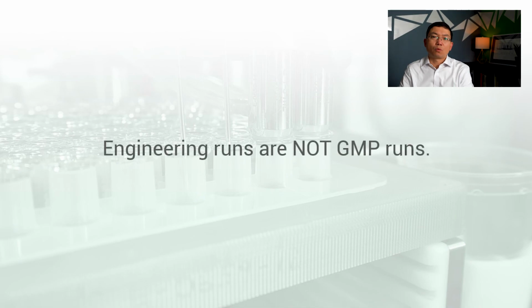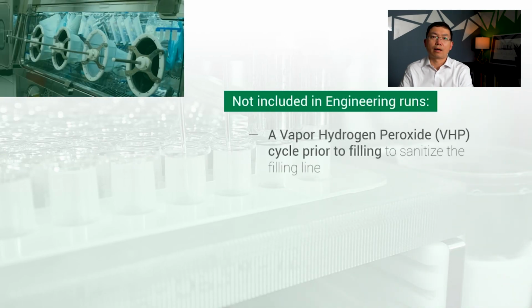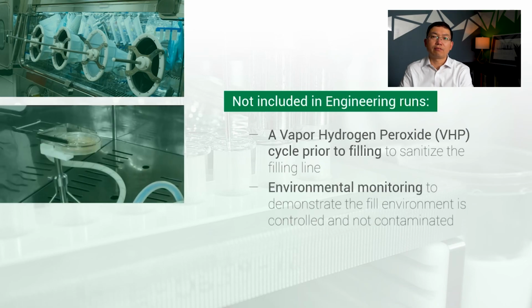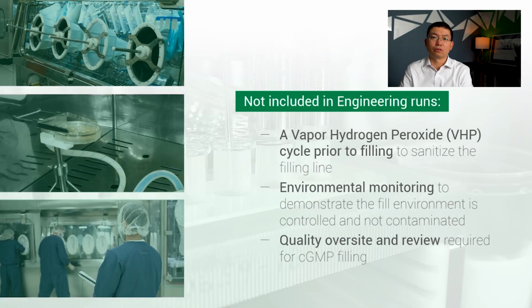Let's discuss what an engineering run is not. Engineering runs are not GMP runs. So a VHP cycle to sanitize the filling line prior to filling your product won't be included. And neither will environmental monitoring. At BSM, the client can request that these be added for an additional cost, but the engineering run will not undergo the same quality review and standards necessary to deem the batch as safe for human use.